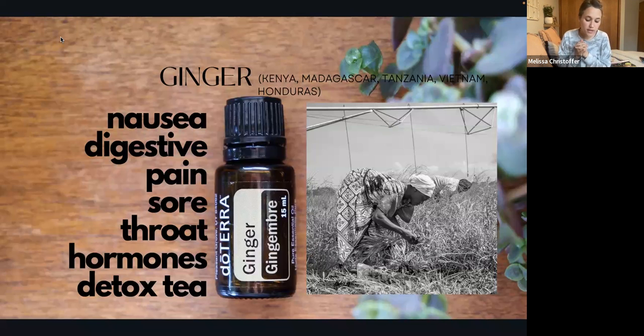And then the other one is 2 drops of wild orange, 1 drop of lime, 1 drop of ginger, and 2 drops of ylang ylang. That would also be a really good one if you're going on a date night or just want your house to smell like lovey. I don't have a name for that one, so you guys can figure that one out. But 2 drops of wild orange, 1 drop of lime, 1 drop of ginger, and 2 drops of ylang ylang.